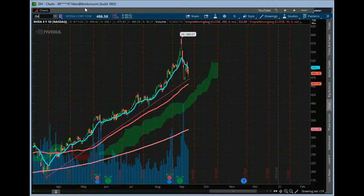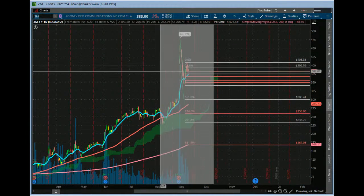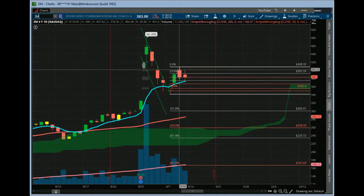And we also got Zoom. Zoom is very interesting. So Zoom, we're tracking here as well. So it gave a Morningstar reversal the other day, and then it actually gapped up off of that pretty nicely, gave a good little push up, right?